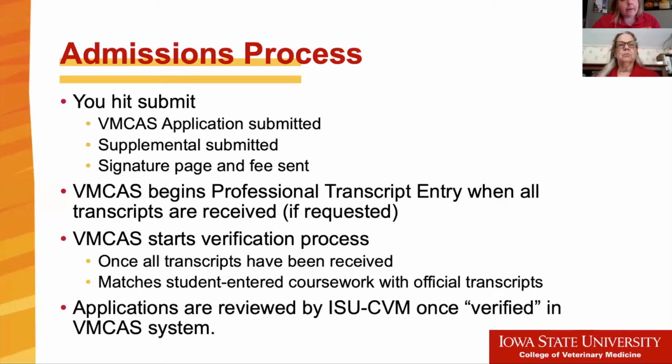And away we go. So you hit submit on your VMCAS application, your supplemental application, and then that signature page and fee have been sent. So you're all in. All of your information is all in. VMCAS will begin that professional transcript entry. If you have paid for that and requested that, they will do that once all of your transcripts have been received.